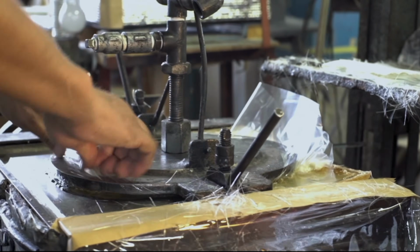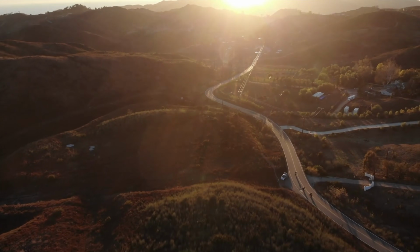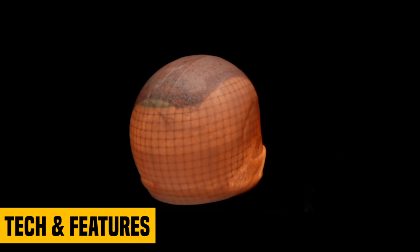I'll take you through the tech specs of the helmet, touching on some of the new requirements for an ECE 2206 pass, and of course let you know what it's like out on the bike. Let's start with the tech and features.